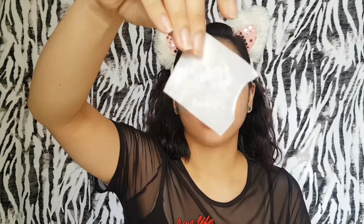This is my favorite, the AHA BHA Clarifying Treatment Toner, because it's very hydrating and it also helps with blackheads and whiteheads. So what I do is after that, leave it on for like a minute, and then spray like 4 sprays. And then I also like to use cotton for this, just to make sure that all the makeup has been removed. Okay. Look, you guys, no makeup.